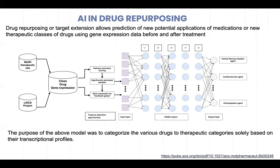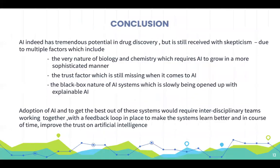Like I said, this is very interesting, and it is a very domain-heavy field. The adoption is still not as great as it has been in other industries, right? It is still received with some kind of skepticism. A couple of factors that might be leading to these challenges is probably the very nature of biology and chemistry, where experts say that AI still needs to grow. Our algorithms still need to grow in a more sophisticated manner to understand the context that comes with this field, due to which the trust factor is still missing when it comes to AI in drug discovery. After all, it deals with human lives, right? And there is the black box nature of AI systems, which we're always questioned about.